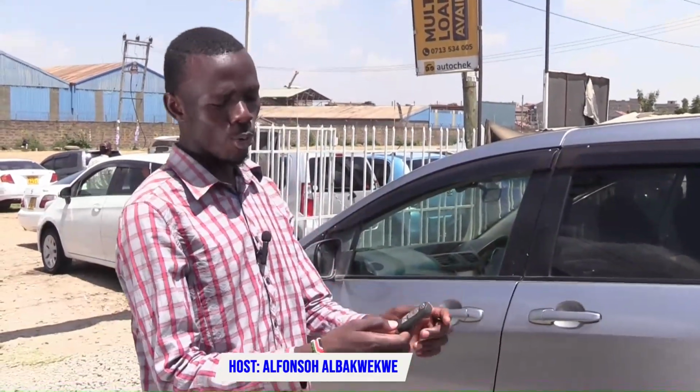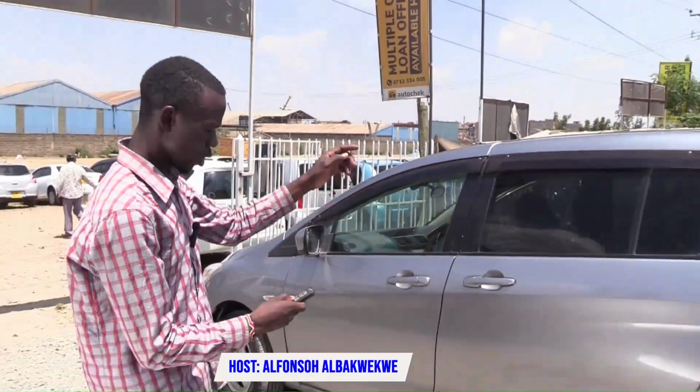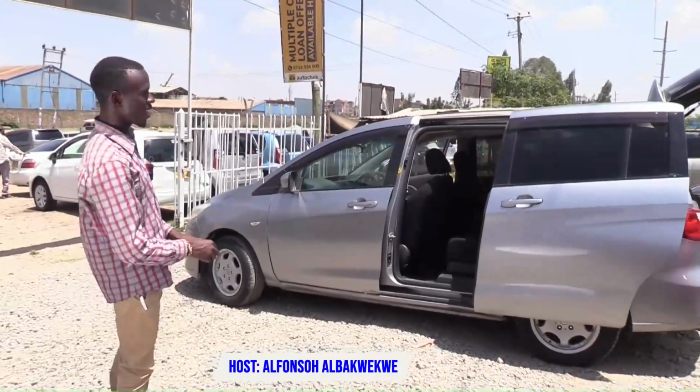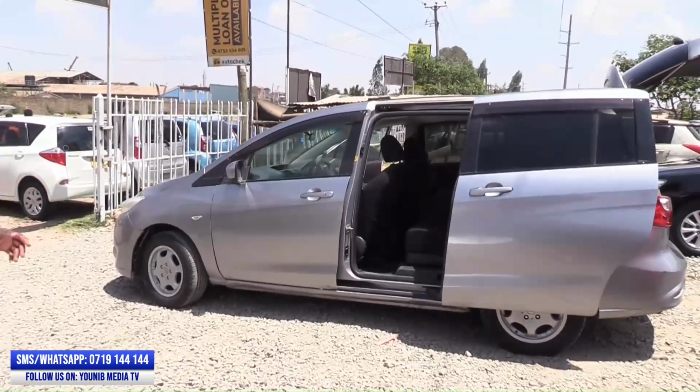So this is how you do it. This is the left door, so you just press from your car keys and watch what happens. There you go. And that is what we call supercalifragilisticexpialidocious. So that is how amazing the side profile is.